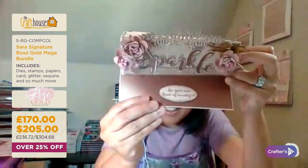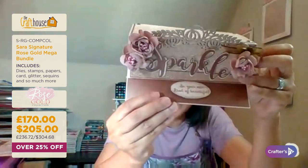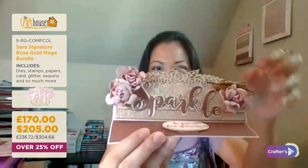I love that shaker card. I'm going to be using that one in my next demonstration. Oh, Mary, you have nailed that flower forming technique I was just showing everyone. And I love the edgeable there. I love that edgeable. It's so very useful.